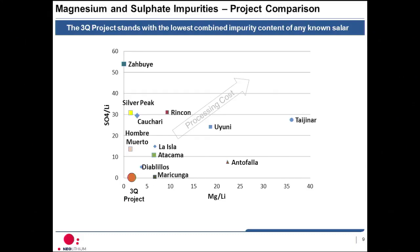Uyuni is world famous in Bolivia, like one of the largest lithium deposits in the world. It doesn't matter how big they are. The magnesium literally killed the project. There's no technology to take the magnesium out in a profitable way.